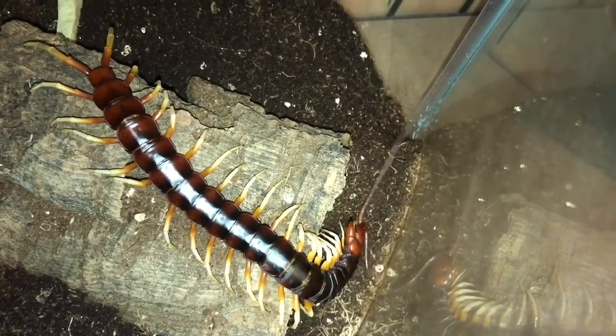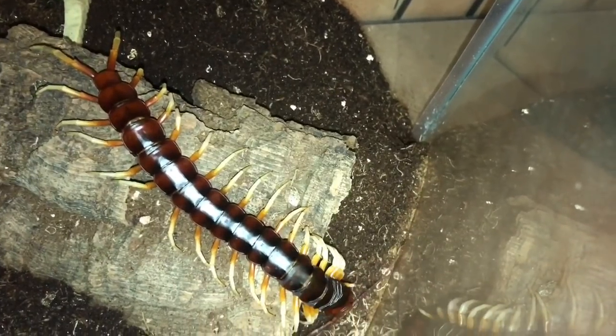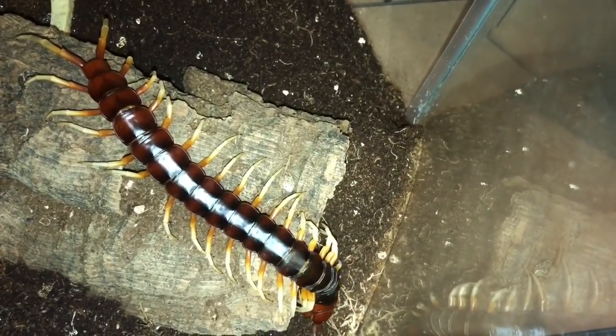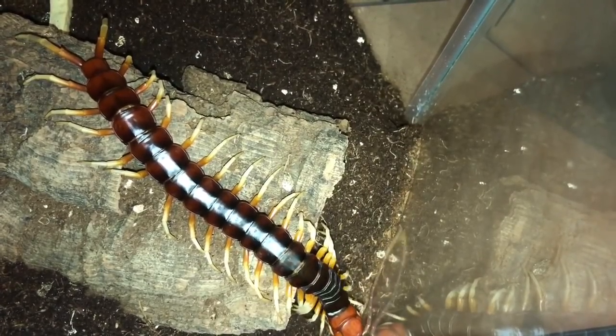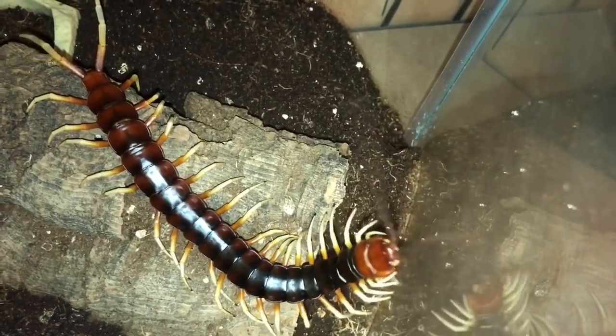And as you can see, he or she is a very big centipede, probably around about 9 inches in length, and they do get actually bigger. They can reach at least probably around about 12 inches.